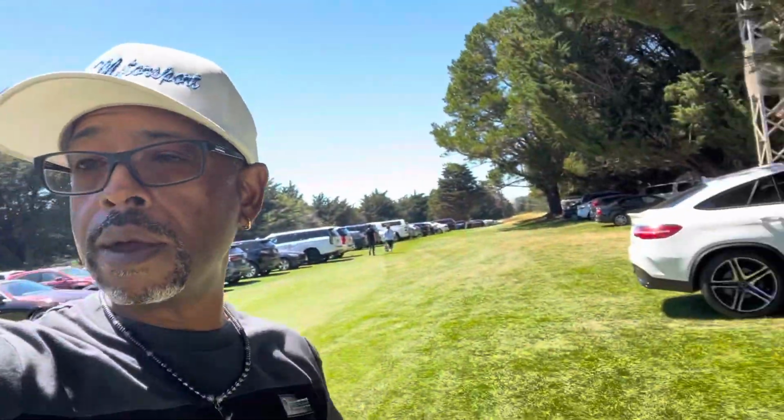We do have a CLK 55. And really, I am going to wrap this up right here. This is a CLK 55. But yeah, a lot of cars out here. Nice cars. The Hillsborough car show. Hillsborough Concours d'Elegance.